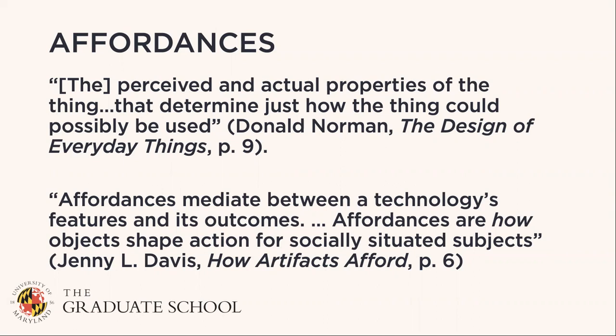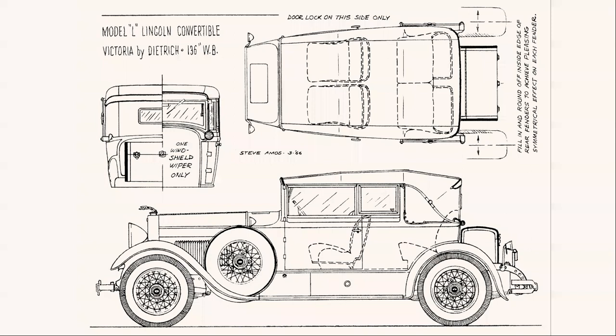So in the early 20th century, product form was generally determined by engineers and draftsmen on the basis of technical specifications. So the surface of a technology was dependent on the interior of it, the mechanics of it, the machinery, the engineering. So there was a direct relationship between the engineering of a machine and the way it looked.